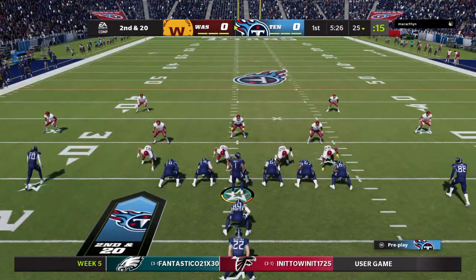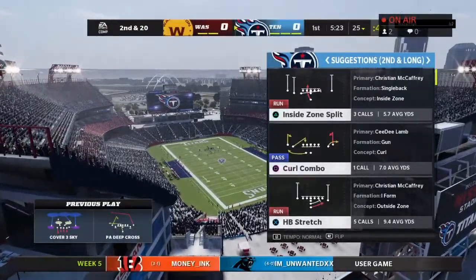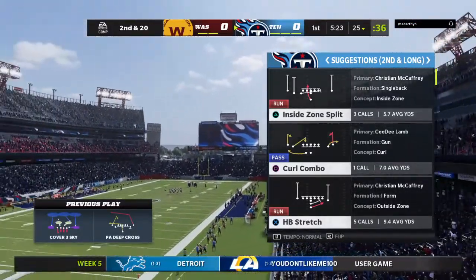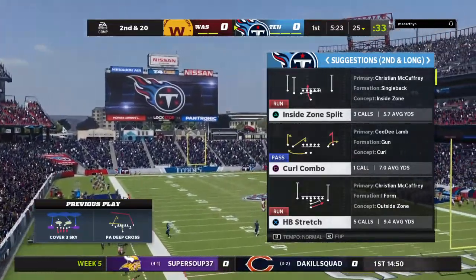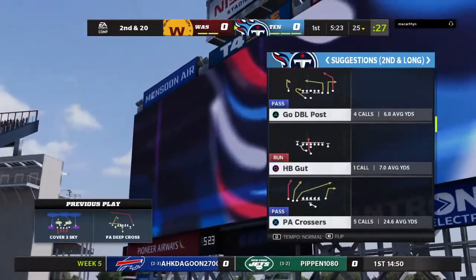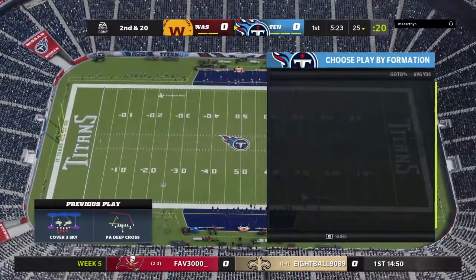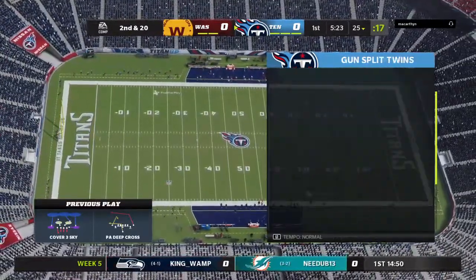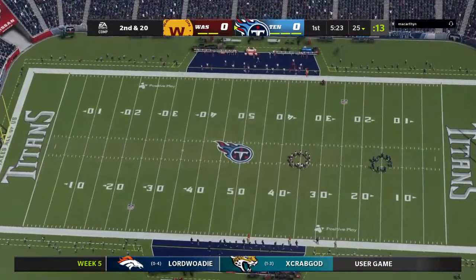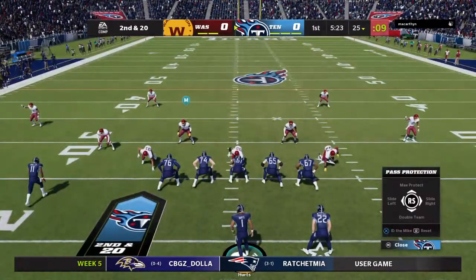And the job becomes twice as difficult now. After the sack, it's 2nd and 20. And now we're going to get a timeout called by the Washington defense. They'll have 2 remaining as we step aside here in this first quarter. So now 20 yards to go on 2nd down after the sack. Work to be done.